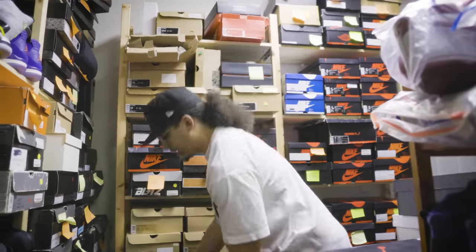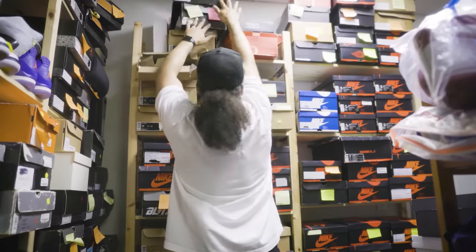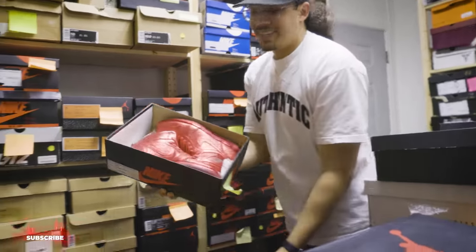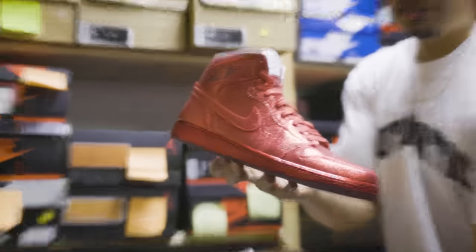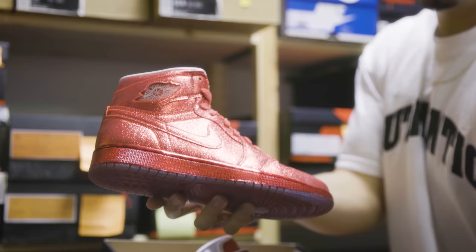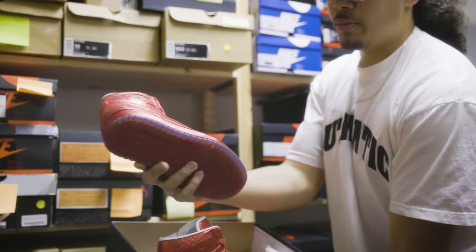All right, let's get some of this stuff put back up here and then go to the next rack over here. Oh, we got, my bad, y'all, I forgot. We got the glitter. I think I should pull these out. They wanna see these, right? For sure. Another legend of the summer, Air Jordan 1, glitter version. So we saw the other version. This is the other version. I think there's four different versions. I can't remember, I think it's four.